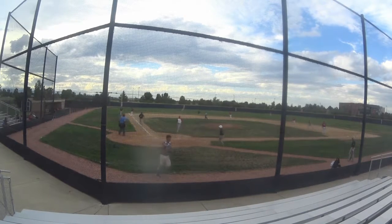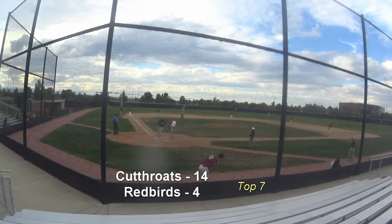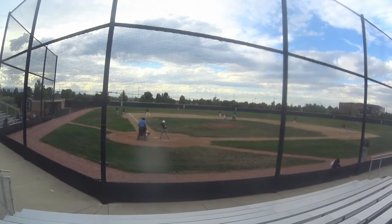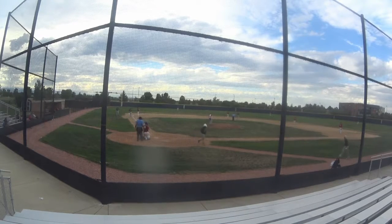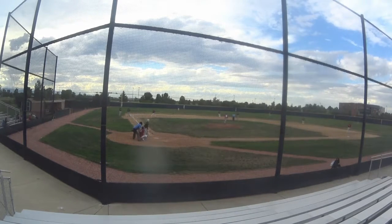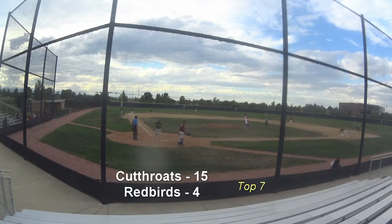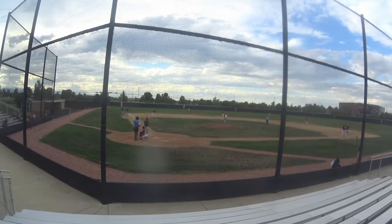And a wild pitch. Cutthroat score again, 14-4 now. Now mercy rule is in effect. Krishnan will look at strike 3, so he's going to go to the bench. That brings up Zach Scott. And he's going to get his third hit of the game, an RBI single, 15-4. Top the order, John Holly.